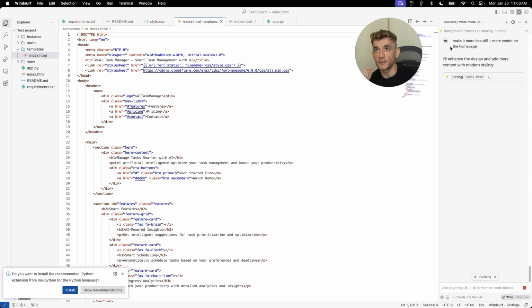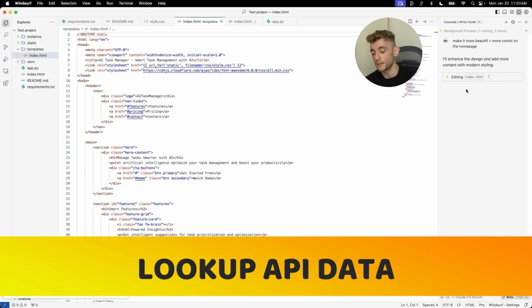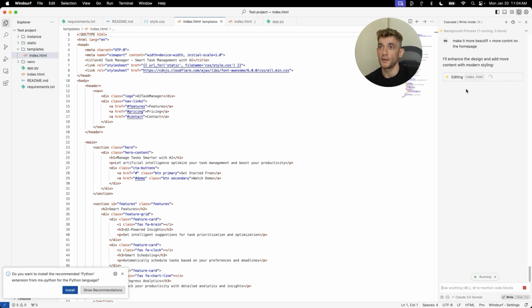If you don't like what you see, then you can just say like make it more beautiful or improve the design, etc. But the main thing here is that you can really take advantage of this to build out trending websites, look up API data, build something more complicated because you've got access to the APIs and also access to the latest headlines. And also you can create these sort of predictive websites based on potential updates and news headlines and then reach a lot of people that way, whether that's a tool, a website, whatever it is.